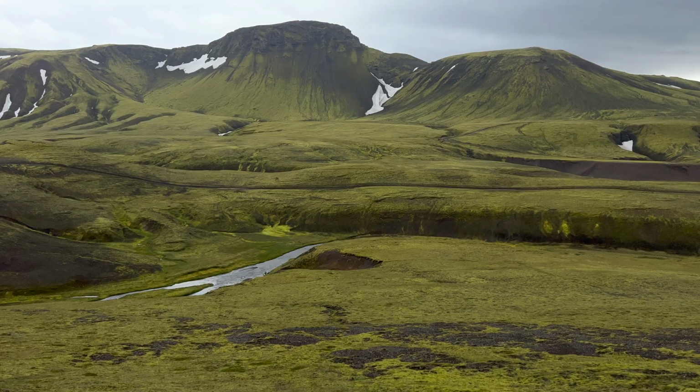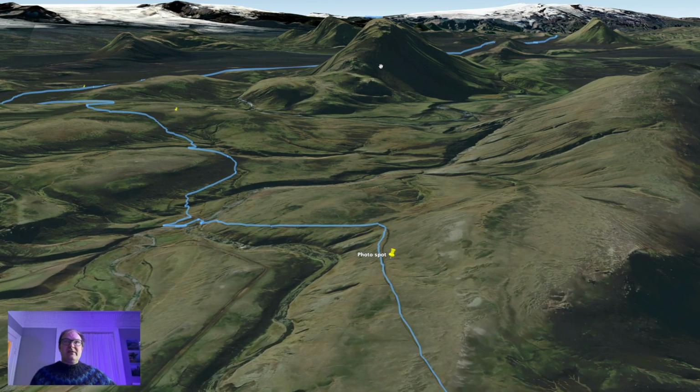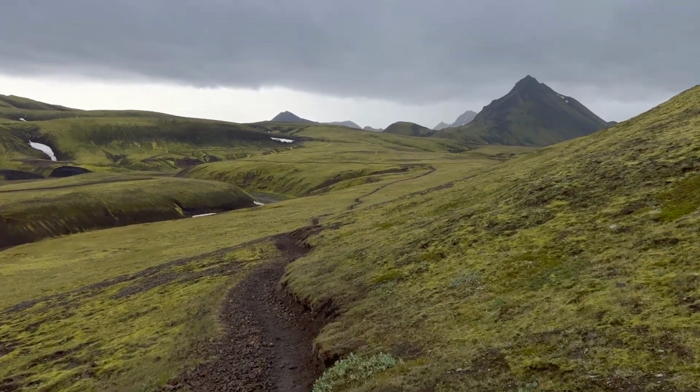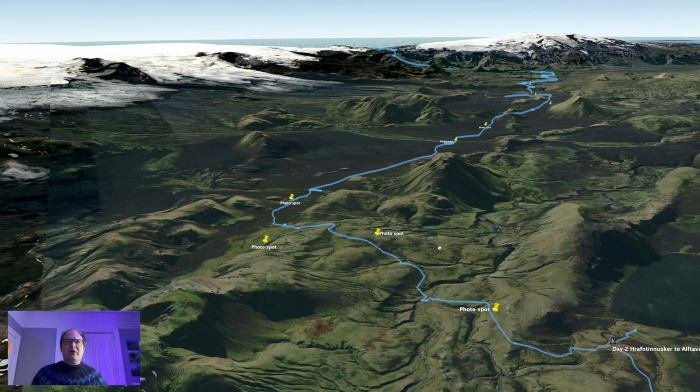But when you do continue on, you will go over this little ridge here, and then you're going to see this mountain there, which is very spectacular, and it's really easy to get some really nice shots from that. And this whole area here that you're about to enter is one of the better spots of the whole Laugavegur Trail, if not the best.